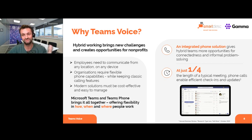And actually, telephony, there was an interesting bit of research we found the other day that a phone call is a quarter of the length of a meeting, and often a much more efficient way of speaking to someone. Obviously within your organization you can just chat, but externally, just having that 5-minute conversation, just ringing them in the old-fashioned way, is a lot more efficient than bouncing emails backwards and forwards. Can we arrange a time for a meeting and all that sort of stuff.